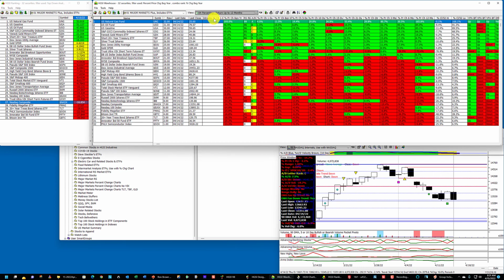I'm going to move down to this percentage return for 12 months. Since this is a weekend, there is no intraday data, but you can see what has happened with these ETFs and the major markets. Over a 12-month period, this natural gas fund is up 165%. Oil is up 85, 83 on gasoline, and so on. So if you pay attention to rotation in the market, and it's easy to see in HGSI, there are always opportunities on the long side and the short side.